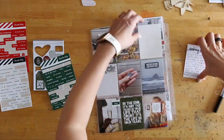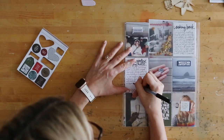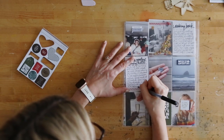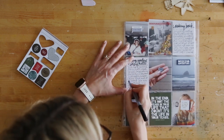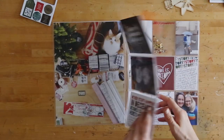So I wrote a little bit about looking back on the past year. What were some of the main things in the past year? And then I also wrote something similar on this saying hello and saying goodbye card too, and kind of talking about saying goodbye to illness and those kinds of things. So I love how this one turned out.